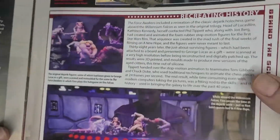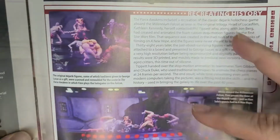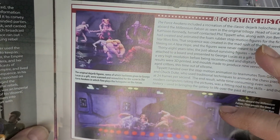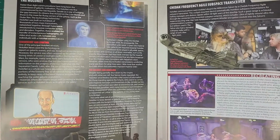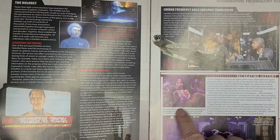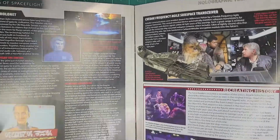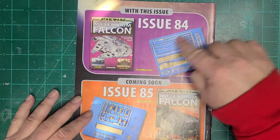So if you recall, I think this one's the original, and that's what they had in The Force Awakens. Yeah, the original Dejarik figures. Pretty cool. All right. Well, that's everything for issue 84.